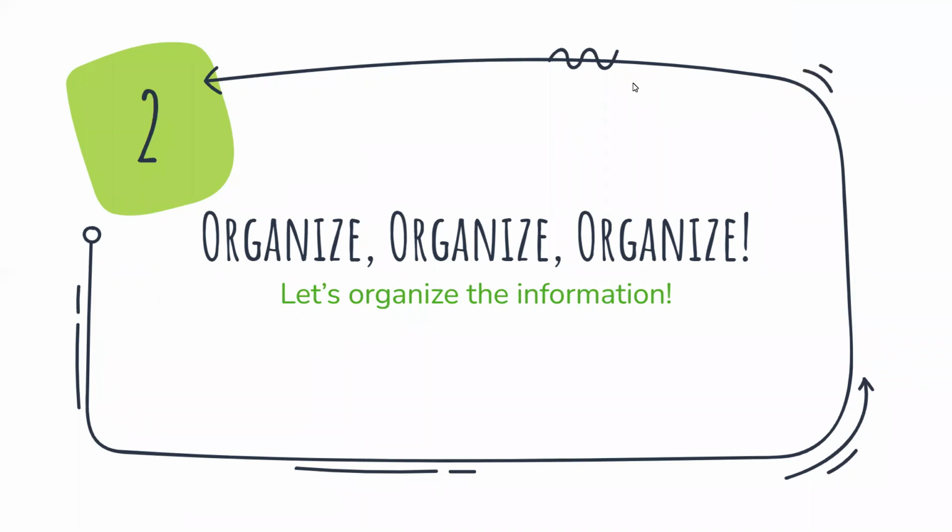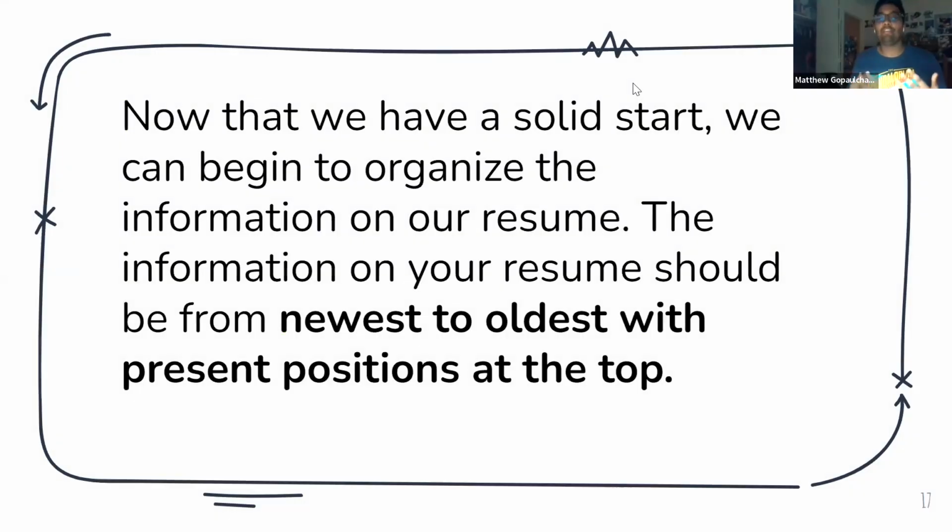Okay. Now we're going to move on to the next section. So this is part two. Now it's time to organize. So now we have a solid start. We've begun to organize the information on our resume. Now we need to make it look nice and make it organized in a way that makes sense to the employers and makes it easy to find the information that they're looking for.